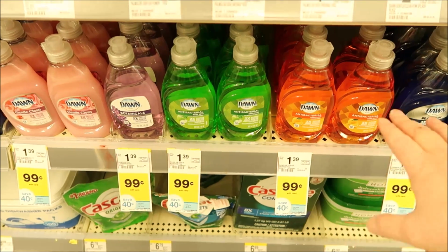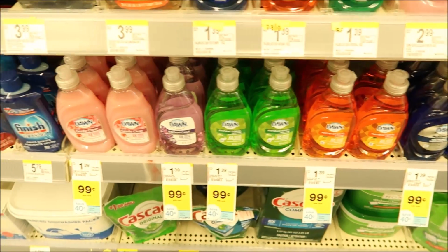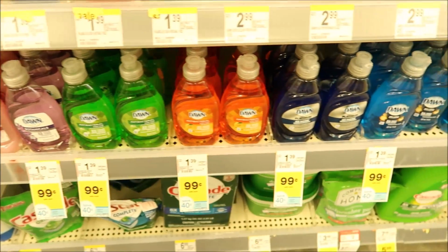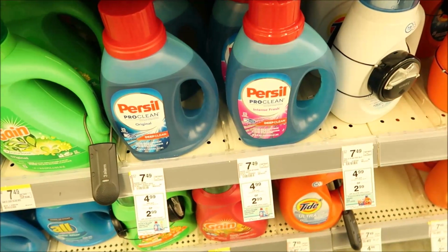You guys, so the Dawn dish soap is on sale for 99 cents. There are no digital coupons for it, but if you guys do need some Dawn, definitely go ahead and get some.